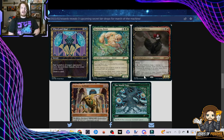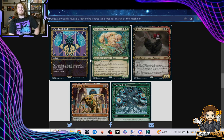So 3 drops, 3 different secret lair drops, just volumes. This is Volume 1, with Volume 2 and Volume 3 likely being very similar in setup. Who wants to pay for this? Where is the market for this?